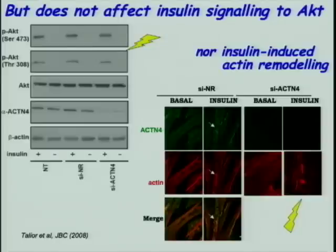But more importantly, in cells that do not have actinin-4, and that's why these are black and there's no green signal, actin continues to remodel. I hope you can make out the mesh of actin compared to the basal cells. So this tells us that actinin-4 must be downstream of actin remodeling, because if you eliminate actinin-4, actin still remodels.